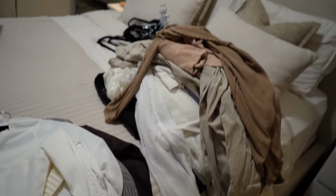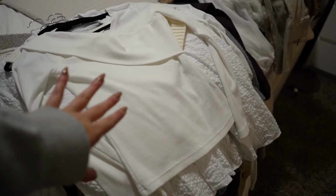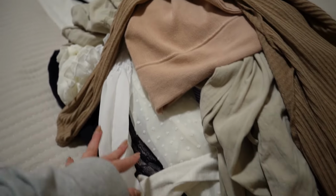Just sorted through my maybe pile and I narrowed everything down. This is the stuff I decided to keep, and I'm getting rid of all of that. So majority is definitely going away. I did decide to keep a few things, but all of this was a no.